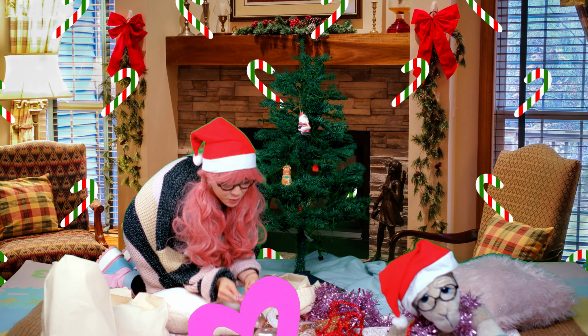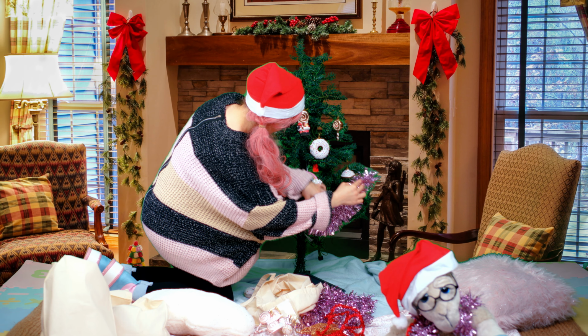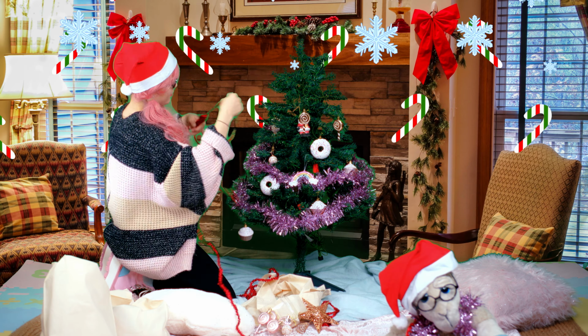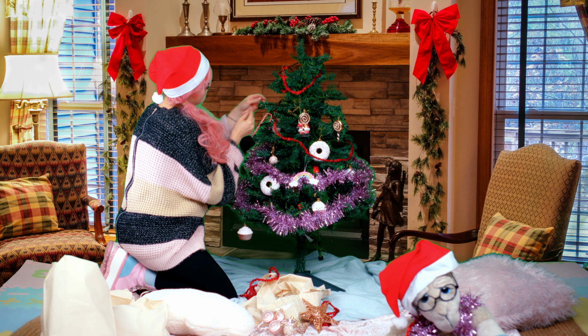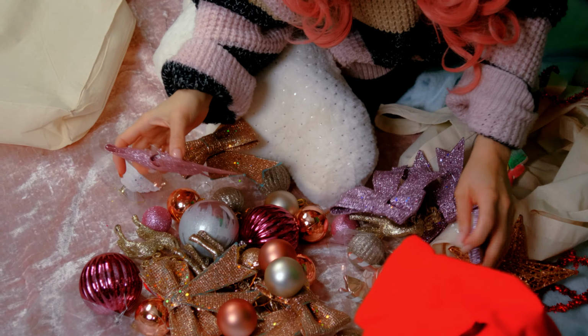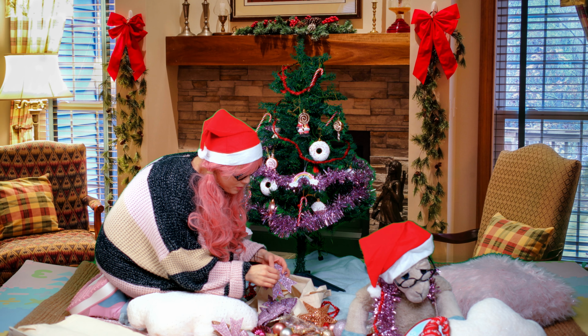Yum yum. Our Christmas tree. Do you think we can eat them? Yum yums. I don't think so. Wow! Look at that! Amazing! Wow. So many ribbons.